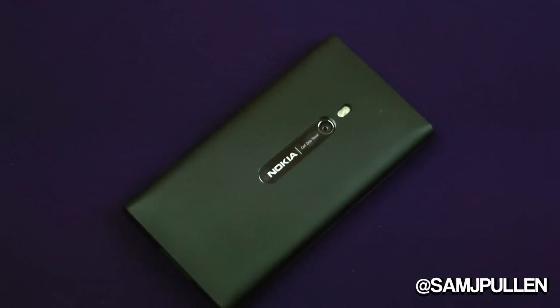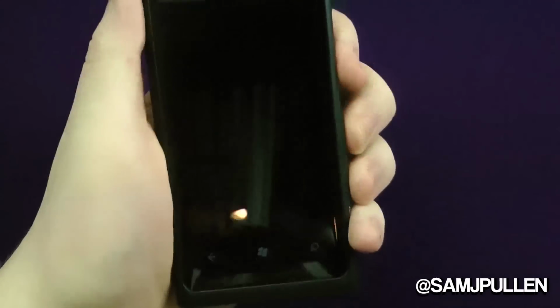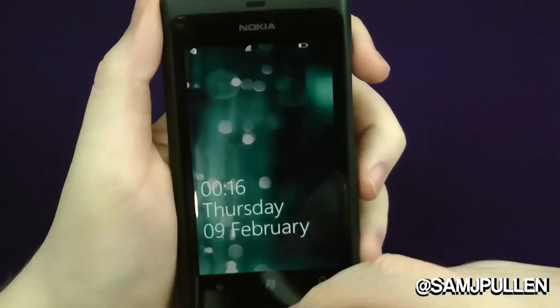I'm going to do the benchmark first, and then after that, if you're still watching, we're going to show you what it looks like with pinch to zoom on intensive websites like The Verge and also my website. So let's get into it first of all. We'll just jump into this bad boy.